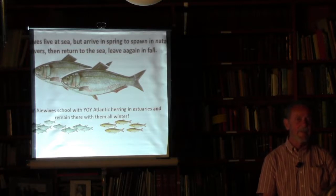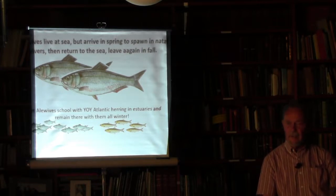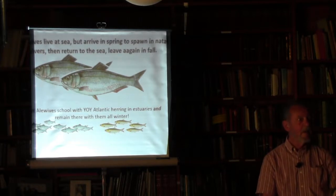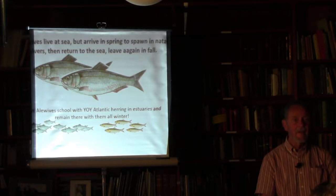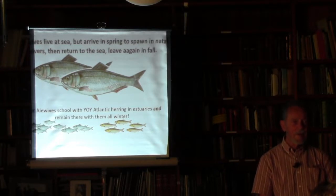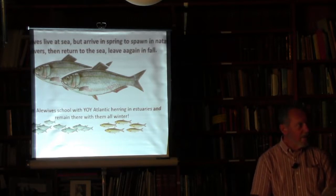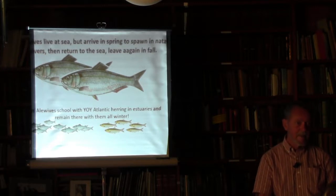Alewives live at sea for virtually the entire life except for a brief period when they come inshore in the spring, swim up into the ponds and lakes that they have access to, scoot back out and hang around for a couple more months, and by fall they're headed back south and offshore. The valuable part for us along this section of the coast is that their juveniles, their young of year, stay all year long in the estuary, creating an incredibly large biomass of prey in healthy systems.